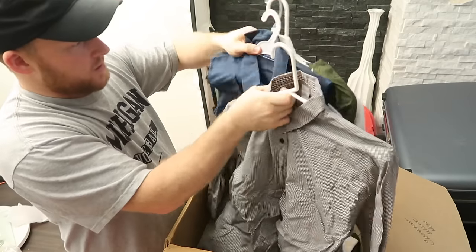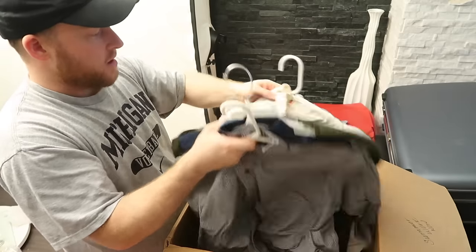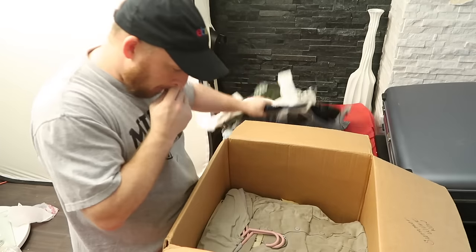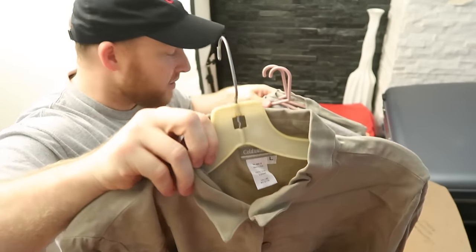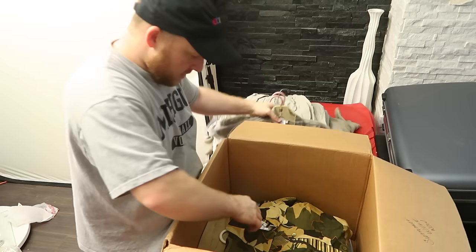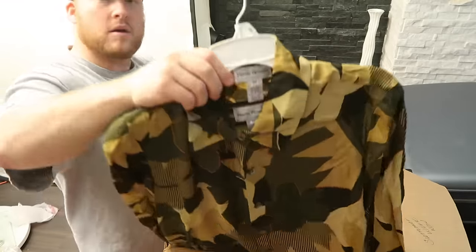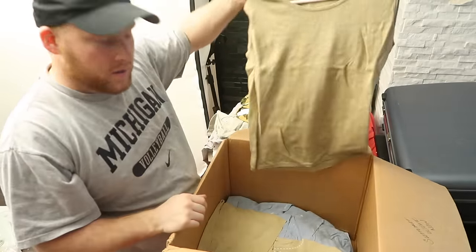Alright. So we'll go through these quick. Just some basic Karen Scott's. We have another one here, Karen. And Russ Sport. Ooh, getting into the good stuff here. Coldwater Creek. I wouldn't say that's great, but hey. J. Jill with the Land's End shirt under there. She took really good care of J. Jill. Another J. Jill. That's why this box is heavy, it's full of clothes. And there's another piece here. This one just says R. That's odd. Just R.